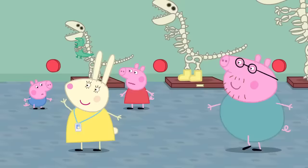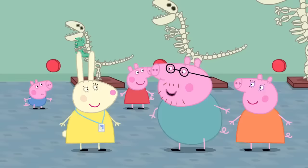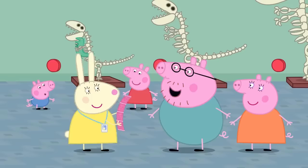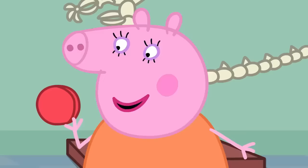But I don't want to leave. We don't have to leave, Peppa. Tonight, we are having a sleepover at the museum. Hooray! What shall we do first on our sleepover? Let's have a midnight feast.